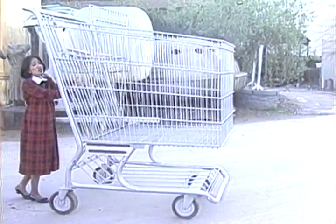Wondered how Lily Tomlin looks so small in the movie The Incredible Shrinking Woman? Big props like this giant shopping cart holds a lot of food.